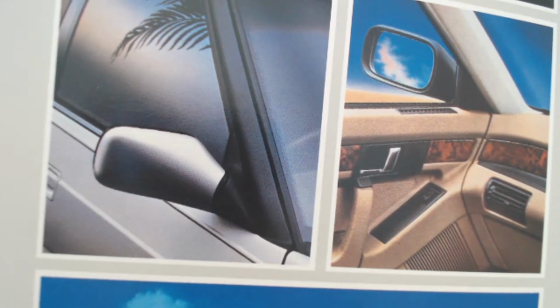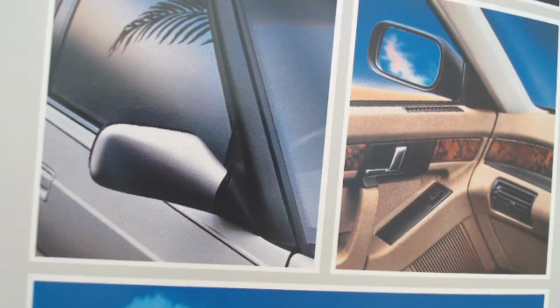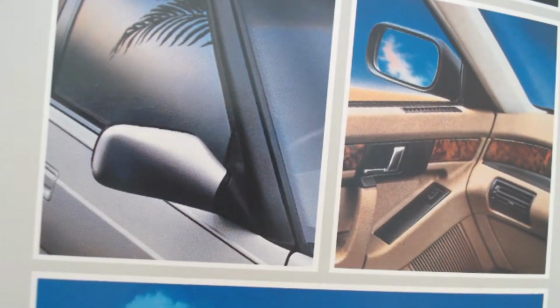aerodynamic design actually. Also, I'll look at the wood, and also how at this time they started designing interiors to sweep around to the doors, and also this little vent. It would allow this vent to come through the side to do a quicker clearing of those side windows.